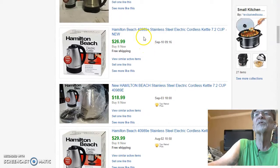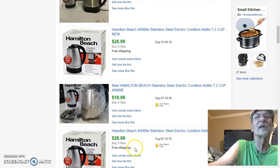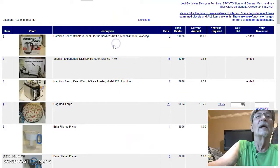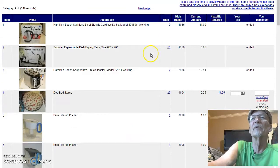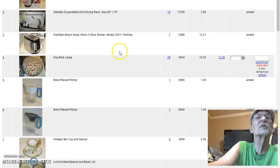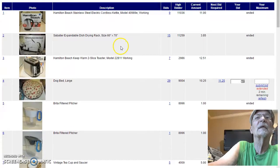Here's one like new in the box. Looks like it's in good condition. Sold for 26, 29 is a high. Not a lot of money there, so I would pass on that one. That was just an example. This one has already ended. So we just scroll down and look and see what kinds of things I want to sell.